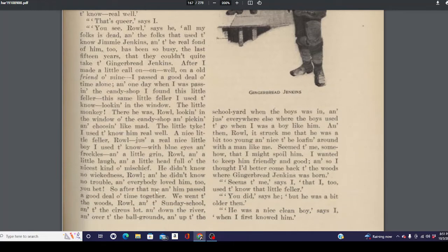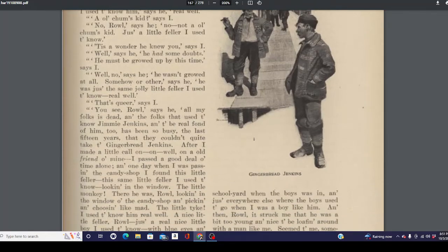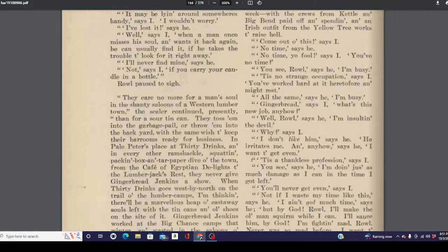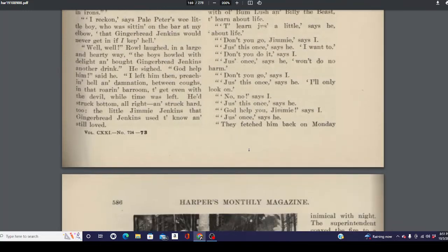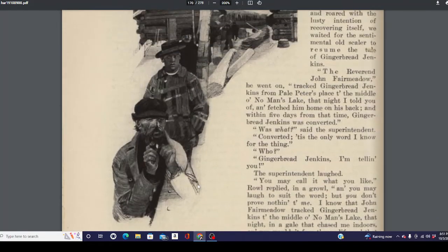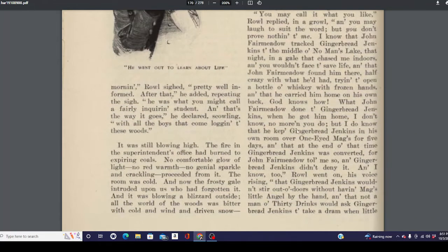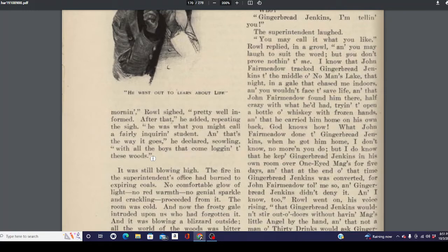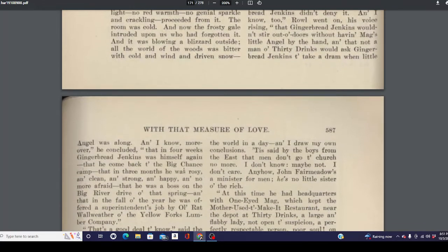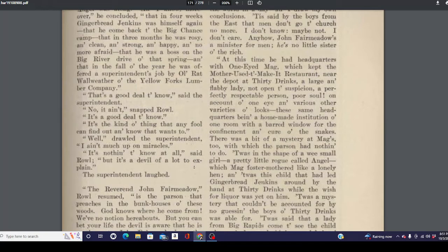I'm looking for naughty words. We don't have naughty words. Gingerbread Jenkins. Sounds like such a character. Gingerbread Jenkins. And let's keep going. And he went out to learn about life. Let's see. No talk of chinks and Chinamen and I'm sorry. Don't get mad at me.